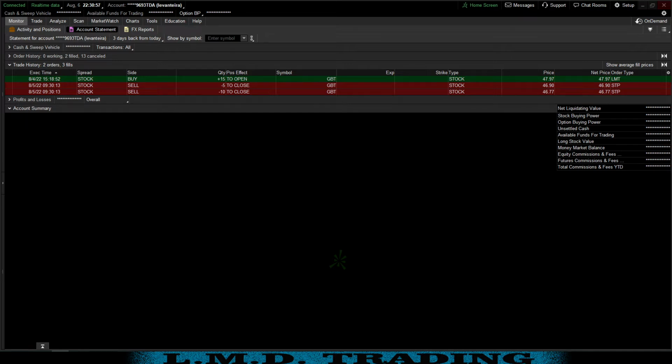This thing opened, we see 9:30 and 13 seconds, and I stop out, 13 seconds into the market open. 46.90 is where they triggered on the first one, 5 shares. And then at the same exact time, 10 more shares at 46.77. It gets me out of that position. Look at this freaking chart.